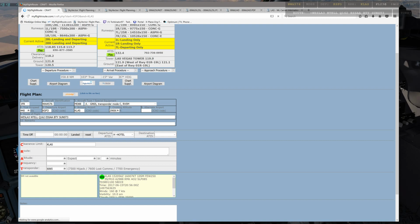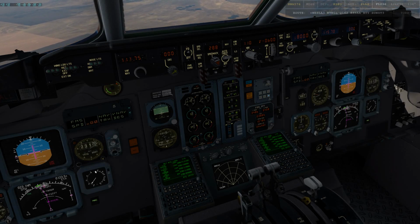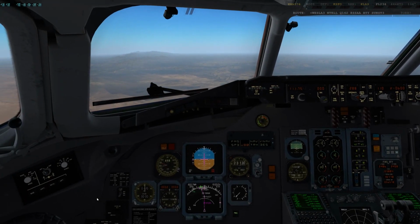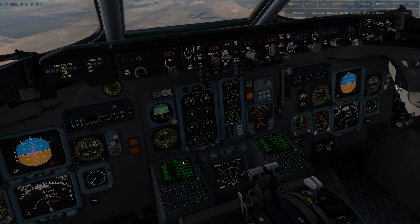121 Alpha Whiskey, Roger, thank you. Contact SoCal Approach 119.6. Past couple times with the TCAS on this plane, flying Mission Bay, cleared into Bravo airspace at about 3,500. Altimeter 29.92.